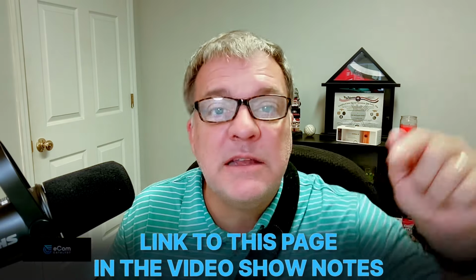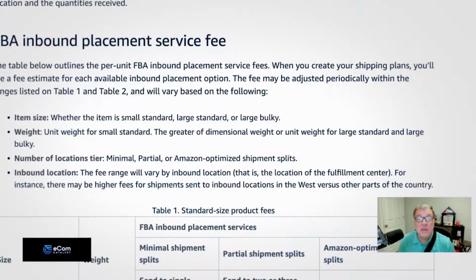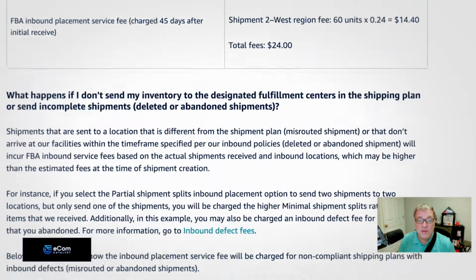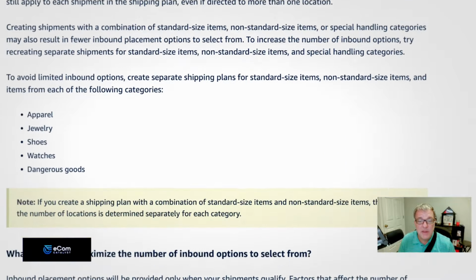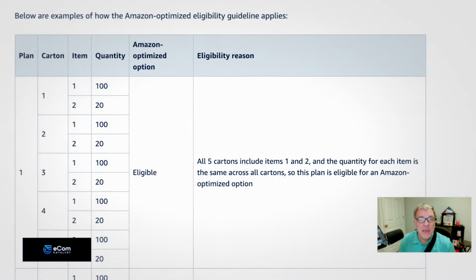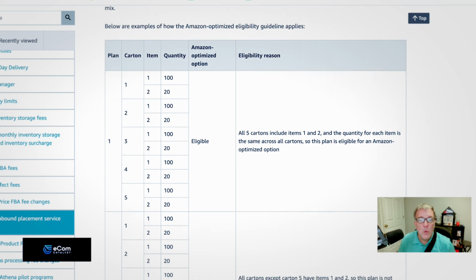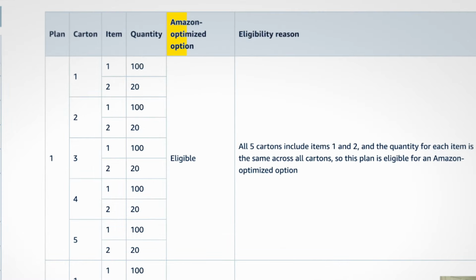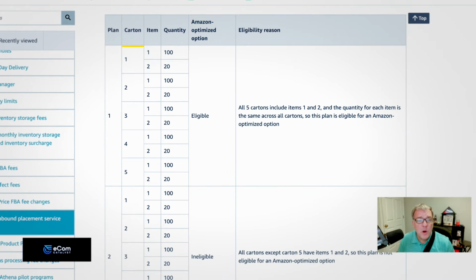And I want us to take a look now at Amazon at the page we were just looking at. And I'll link to this page in the video show notes. Let's look at that. And if you scroll way down here, Amazon is gracious enough to give us a real world example that still is pretty hard to understand. So way down at the bottom of this, they give you examples, okay? And in example 1, we see this particular shipment is optimized and eligible for Amazon optimized option, all right? Because there are 1, 2, 3, 4, 5 cartons, and you see 120, 120, 120 with 2 items. So this carton has actually 2. So it is a split. It's a mixed item, but it's mixed the same.